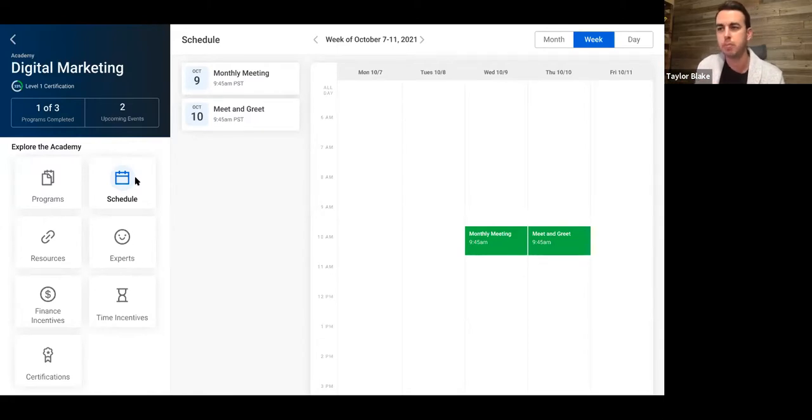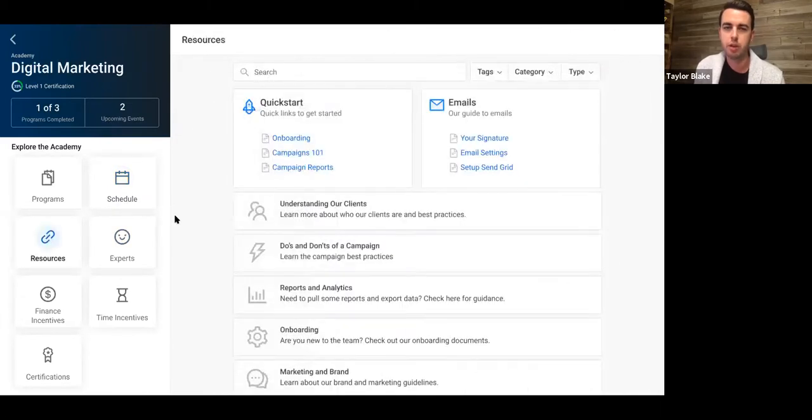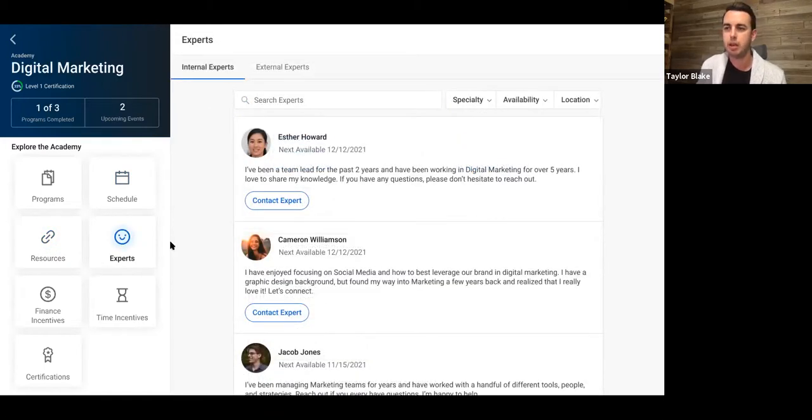So you can set these up, you can easily push these out to people's calendars. You can have quick links to other resources. So again, think just anything that you need to know to help you do your job better around digital marketing. We can help employees be connected to internal or external experts.